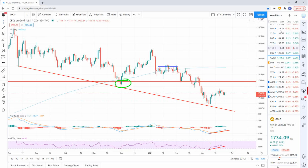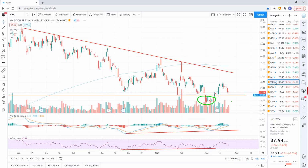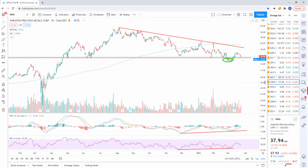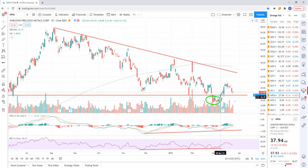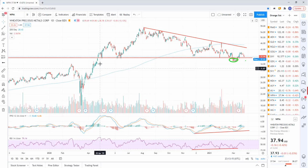So what I'm starting to do is really pay attention to these miners, like WPM, right? This was one where you had a divergent low right here with bullish divergence. You did get a rally. We didn't get quite up to where I thought we were going to get, around 43. We're coming back down to that former support area, and it's sitting right there at about 37.14.